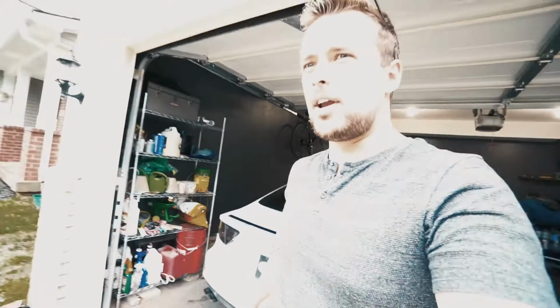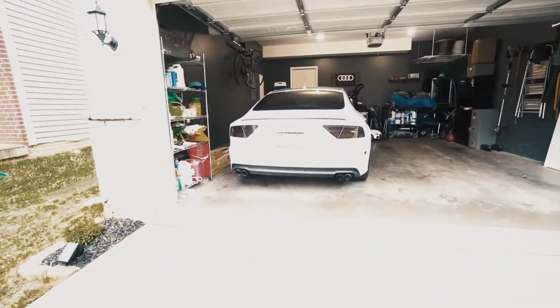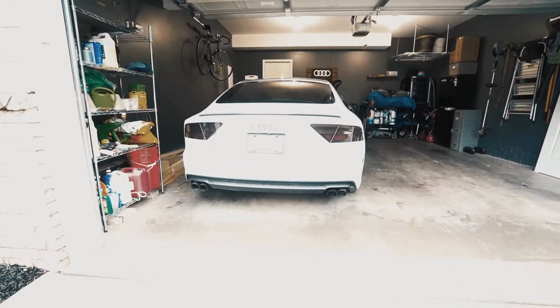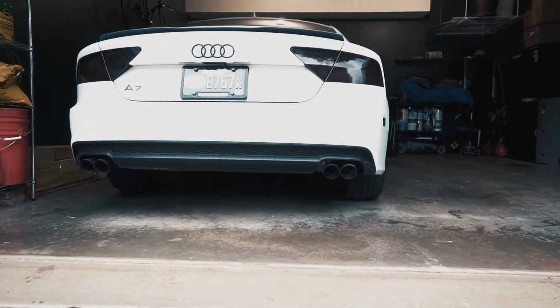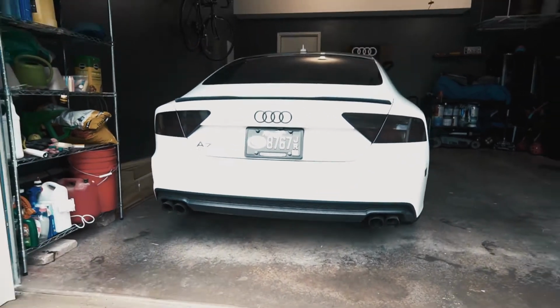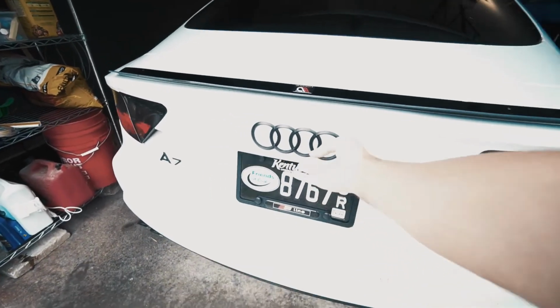So here's the exterior of it. Let's check out the back of it. All right, it's finally stopped raining out here. It's still a little bit sprinkling, but here's the rear end of it. To be honest with you, I'm in love with the rear of it. It's just gorgeous now with this quad tip. Before it had those ugly A7 ones. They're in the back of the trunk here, the bonnet, whatever you call it.